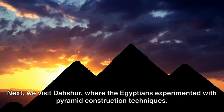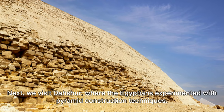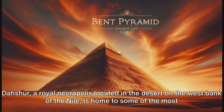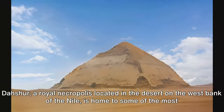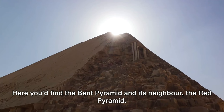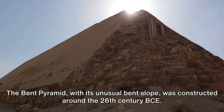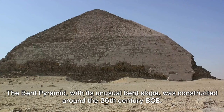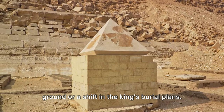Next, we visit Dahshur, where the Egyptians experimented with pyramid construction techniques. Dahshur, a royal necropolis located in the desert on the west bank of the Nile, is home to some of the most captivating pyramids. Here you'd find the Bent Pyramid and its neighbor, the Red Pyramid. The Bent Pyramid, with its unusual bent slope, was constructed around the 26th century BCE. This architectural anomaly is believed to be a result of an abrupt change in angle, possibly due to the unstable ground or a shift in the king's burial plans.